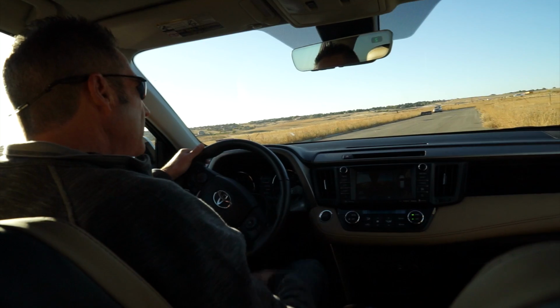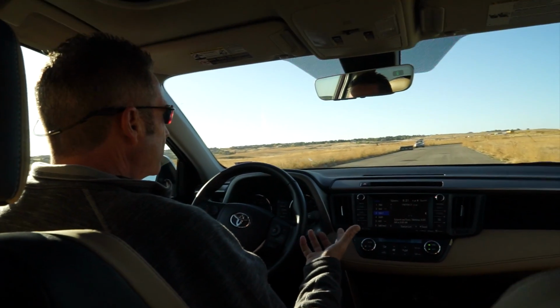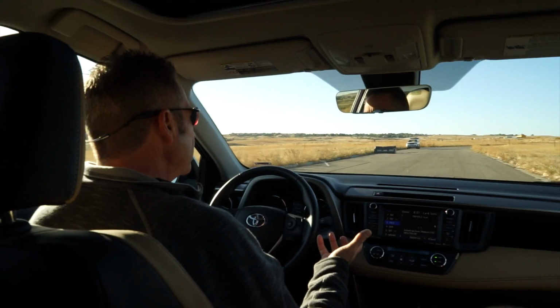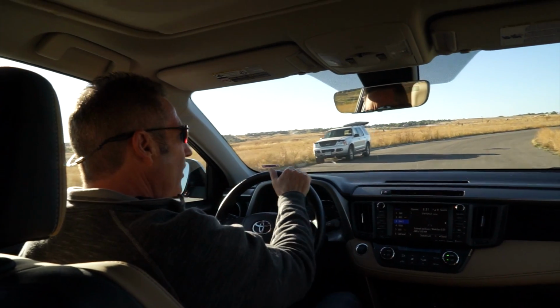Great feature. Take a drive now in the 2016 RAV4. Again, this is the limited version. Very luxurious interior. Toyota, you did a great job on it. It's extremely quiet on the interior. That part I really enjoyed. I'm going to shut this to help our lighting a little bit. Again, great car. It drives well.